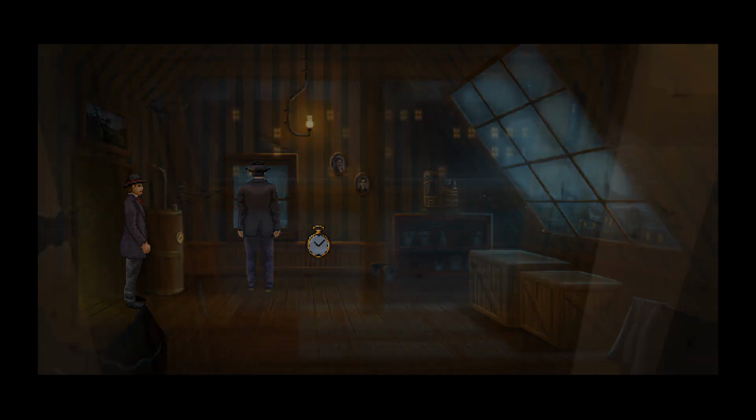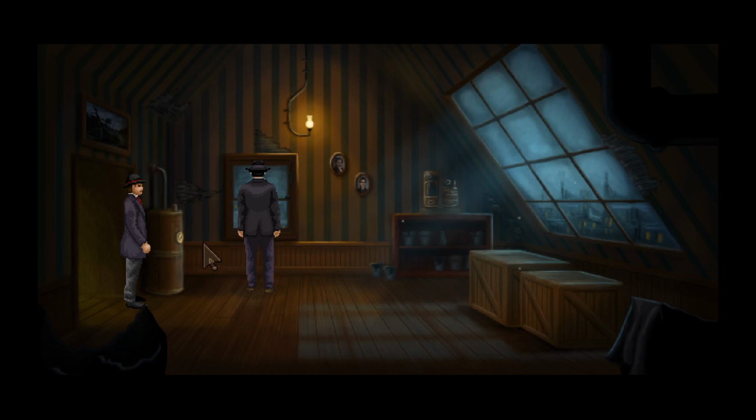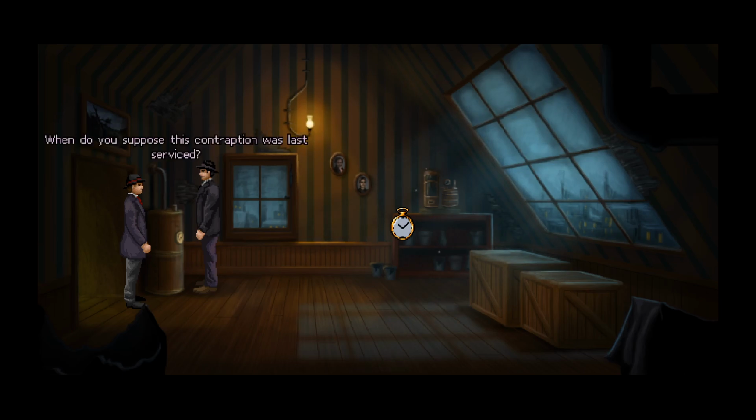It's so good. Ooh, okay, so there's a fire escape here. Let's leave that for now. Let's have a look around at some of the other things. Imagine that keeping a consistent temperature in here is important for the flowers. When do you suppose this contraption was last serviced? Hard to say. Definitely not recently, if the dust buildup is any indication.